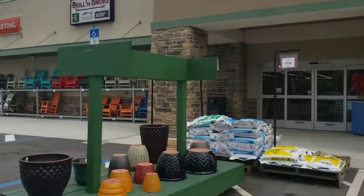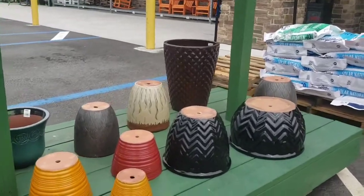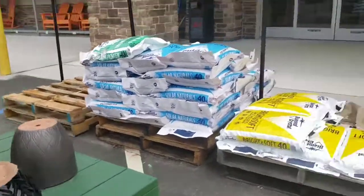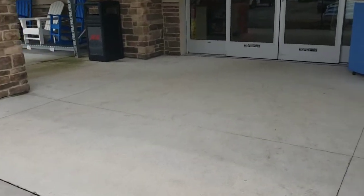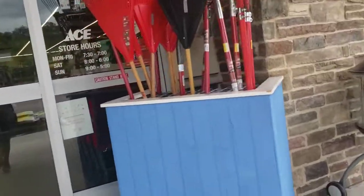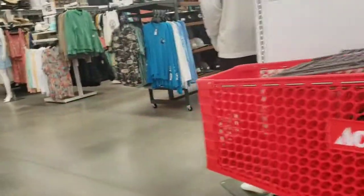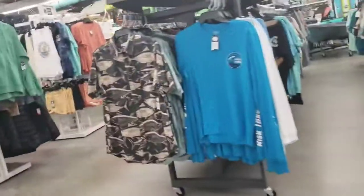Here I am at Ace Nursery in Yulee. This is some beautiful pots. And don't count out the Ace. They have a full nursery and garden center. Store hours. Fishing gear.